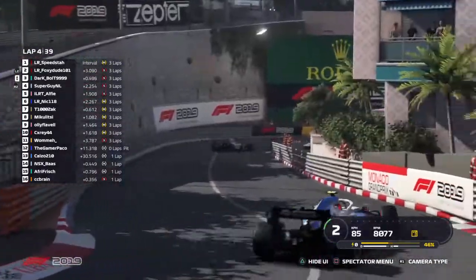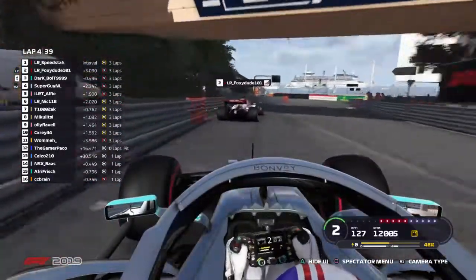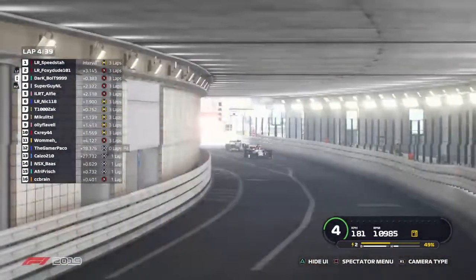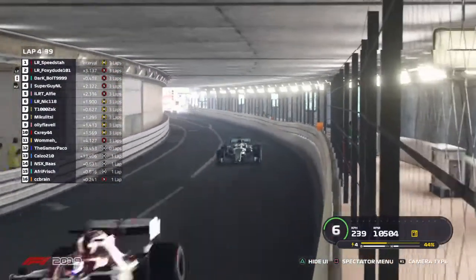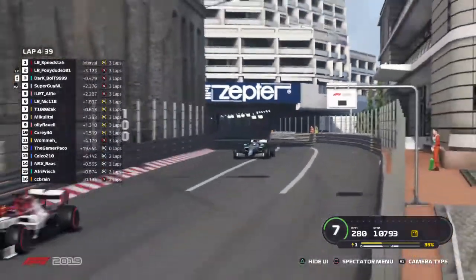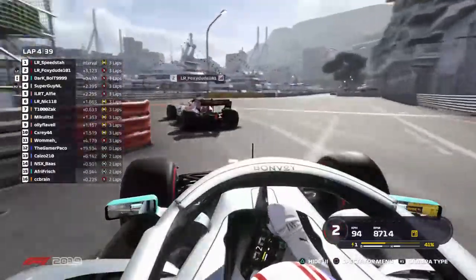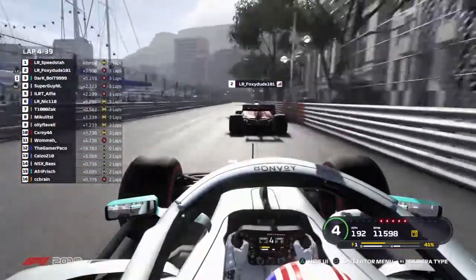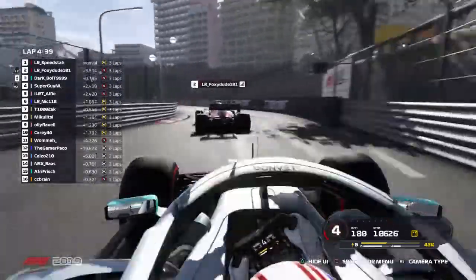So Dark Bull just saw close the gap to half a second on Foxy Dude, but the gap in front is 3 seconds. Speedster's pulling a second a lap on the mediums. So it looks like the tyre to be on right now. But he's going to be following for a long time, and he needs to get past because these soft tyres only last so long.